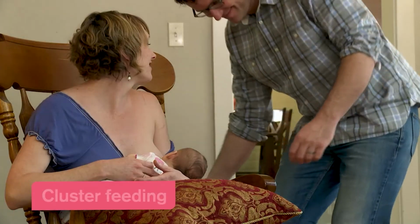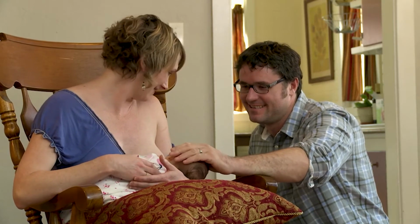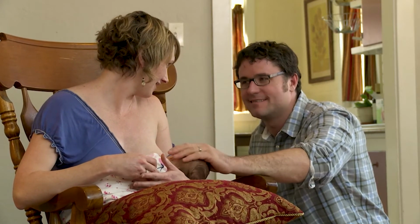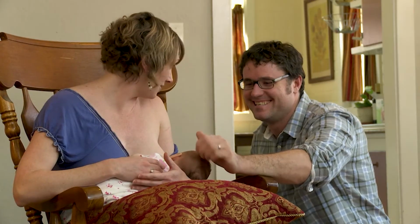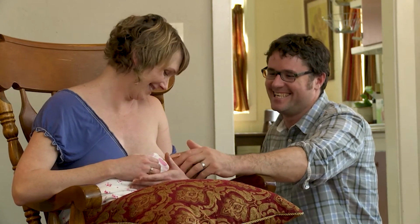It's normal for a baby to cluster feed. Wow, she's really feeding a lot, huh? This is when she has several feedings in a short period of time and then takes a longer break before nursing again. Cluster feedings are healthy as long as she's eating at least 8 times in 24 hours.